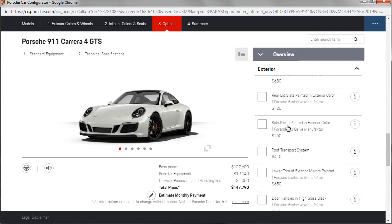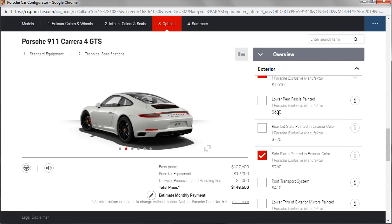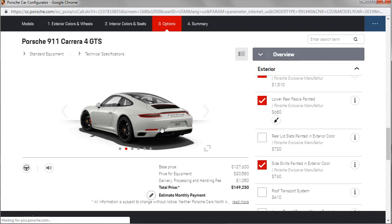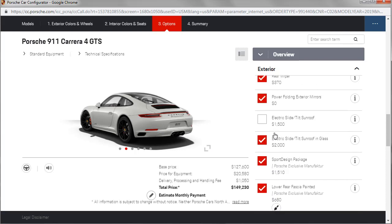Side skirts painted. No. Oh, wait. Maybe I do want the side skirts painted. Let's see. The side skirts would be right down here. Let's go ahead and hit that paint. Yeah, I want that. Rear lid slats painted. No. Maybe I do want some of that. Rear lower fascia painted. That's going to be down here. Yeah, I do. Okay. All right, you've got to watch some of that stuff.